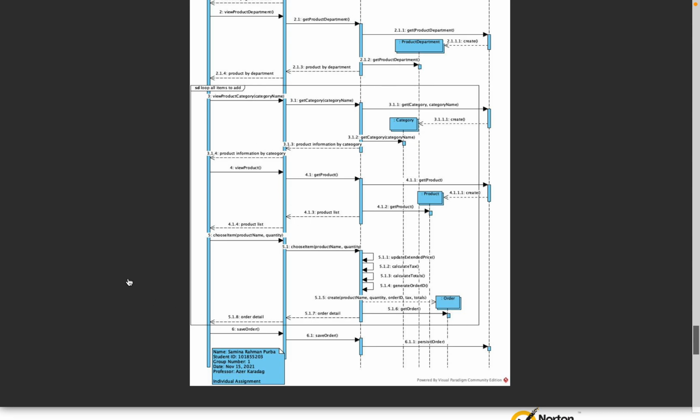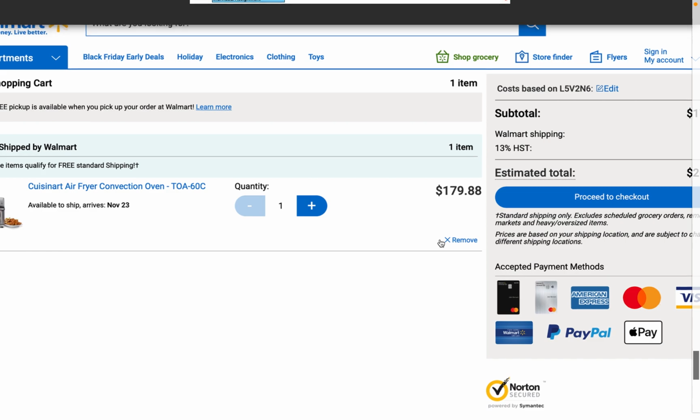And I have kept a loop here to highlight that the customer is going to add multiple items in the cart, and also the multi-objects are depicting that. And I have started a loop from viewing from category because I feel like a customer will not just stick to one category, but they might move around different categories, which is why I have looped it all from there.